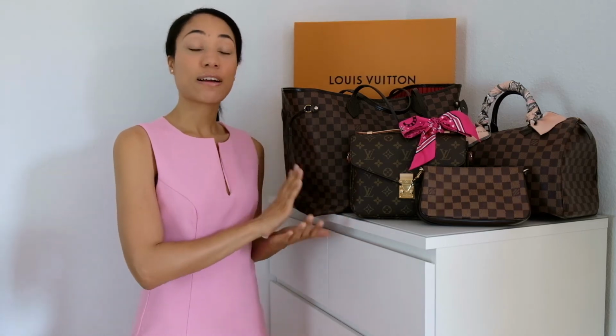Now my issue back then, and I bought this bag pretty much a week after my birthday in 2017, I believe, was that this bag was always sold out. My store did not have it. They could not tell me when it would come back again. So what I ended up doing is I ordered the Neverfull online.